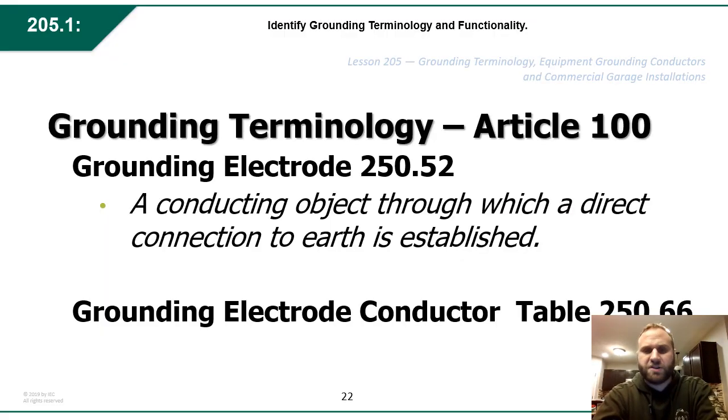More grounding terminology for you. Grounding electrode system. A grounding electrode is a conducting object through which a direct connection to earth is established, like your ground rod, your building steel, metal water pipe, you name it. They're all listed there in 250.52, your code reference for grounding electrodes. Table 250.66 is where you size your grounding electrode conductors that connect to your grounding electrode system.